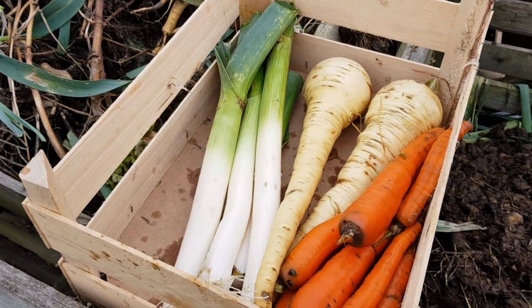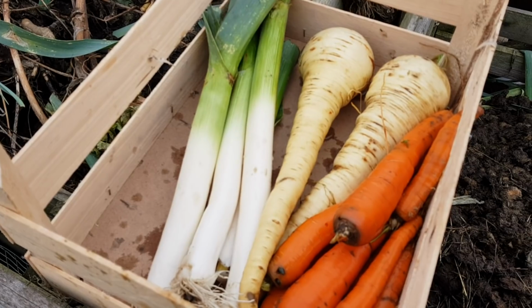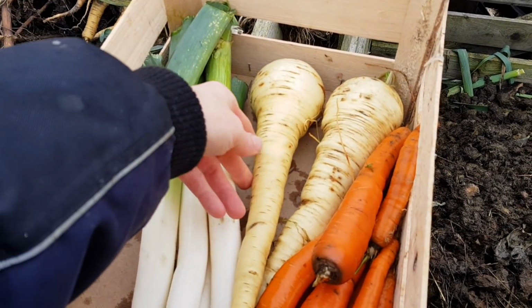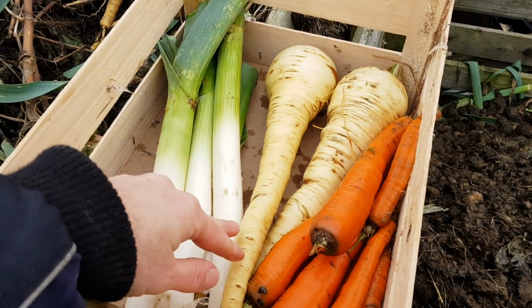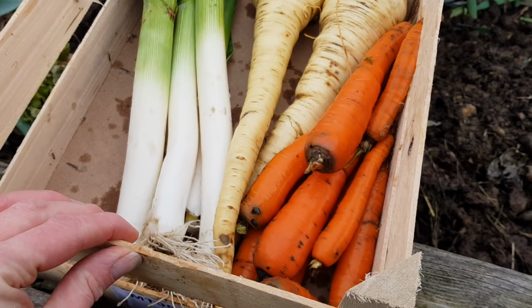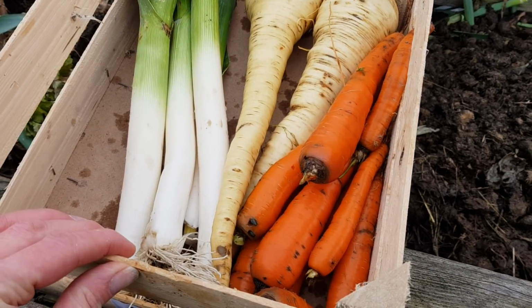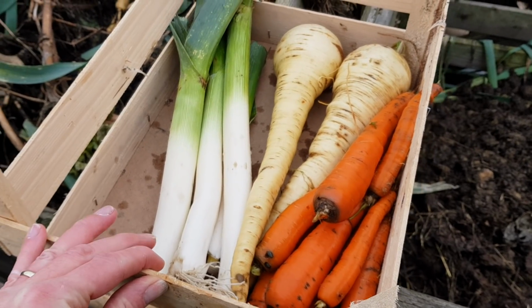still picking winter veg. I've just picked 3 or 4 skinny Musselburgh leeks, a couple of rather large parsnips. They're the student and they get top marks because they're lovely and clean, and we're still taking Autumn King carrots out of the big raised bed. There's a little bit of damage on them now because they're still in the ground, but we're still eating carrots.